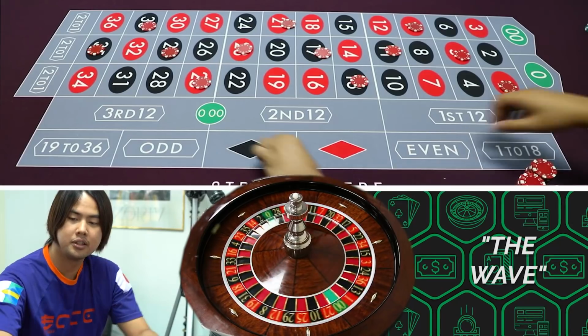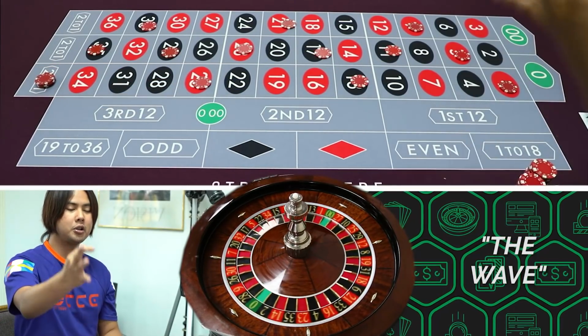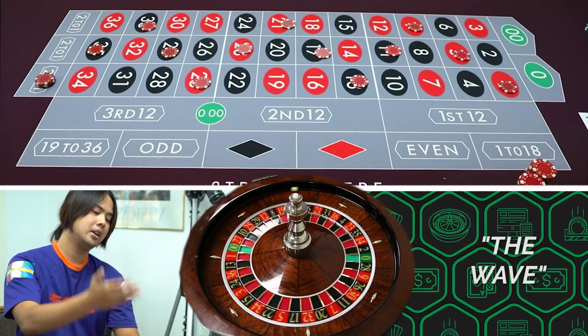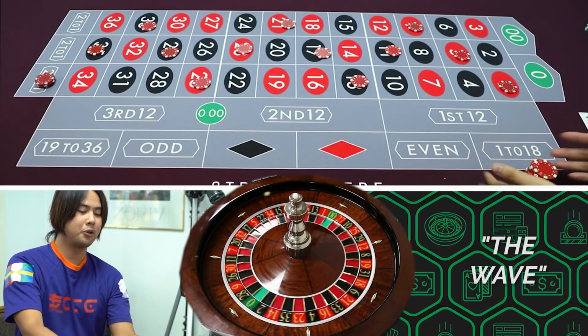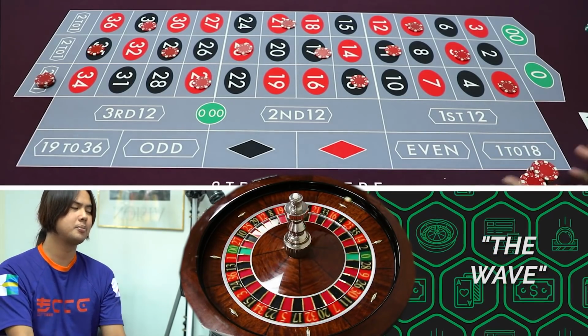Oh, four units here. So in this system, if you lose twice, the third spin, you double your bet and try to chase it back. If you lose that third spin, the fourth spin is really your last one with a $500 buy-in. That's why I think $500 is a bit small for this one.